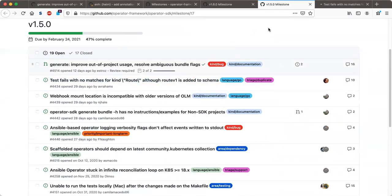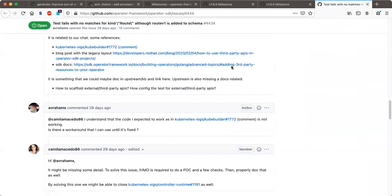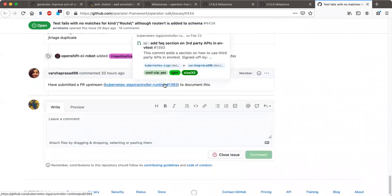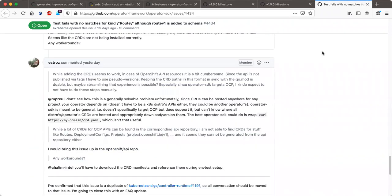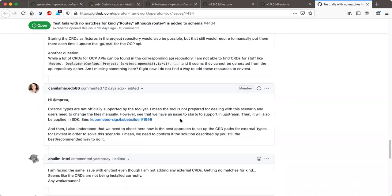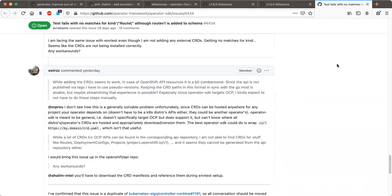Test fails with no matches for kind route of a route v1 is added to schema. This is something Varsha is also working on. Yeah, this is actually something that's being fixed by upstream docs. So this can be moved to the backlog. Why would we move it to the backlog? It's because it's not necessarily related to a release of our thing. Yeah, it's just a docs change upstream. Okay.